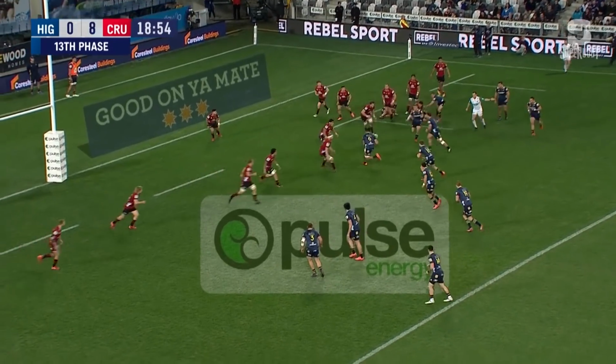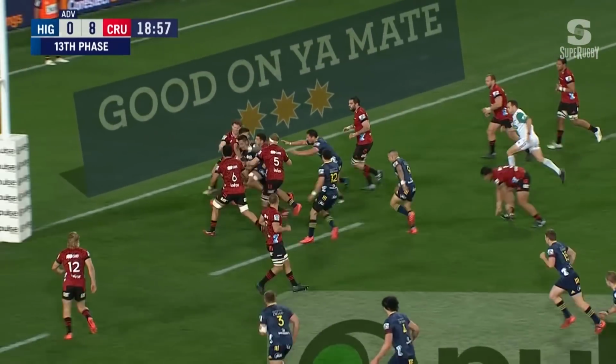But the referee says penalty advantage to the Hunters. Brazil now!